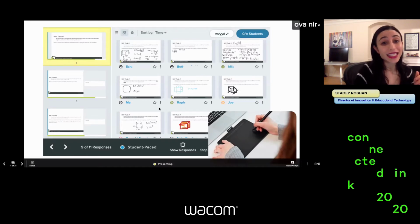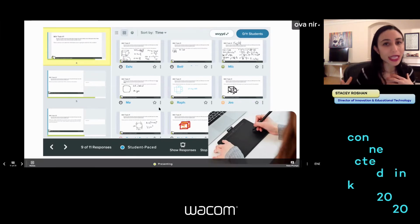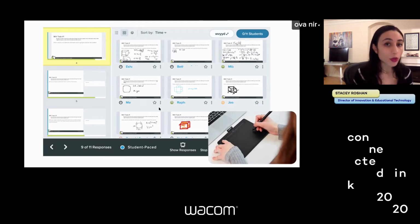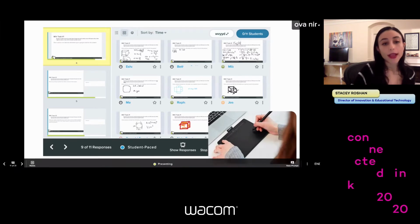And then this dashboard view, I can get afterwards, or I can do it on another screen that I'm not projecting for the whole class, so that I can get more individualized data about which students need my help, so that when we break out into groups, I know who to get to first before anything else.